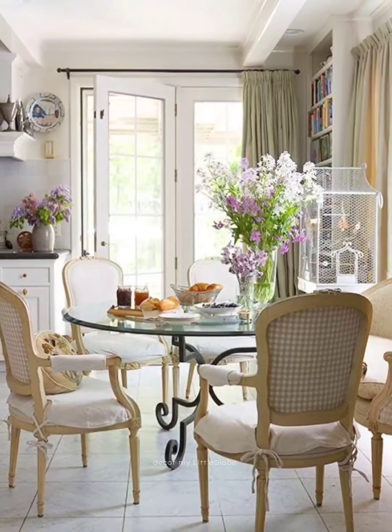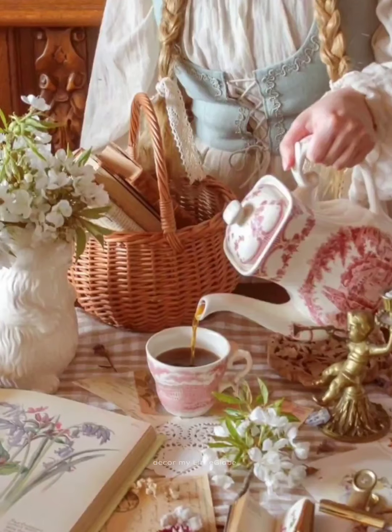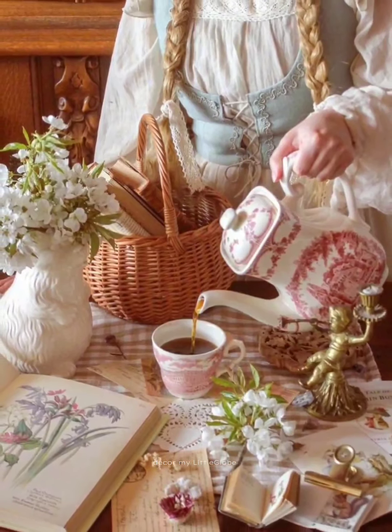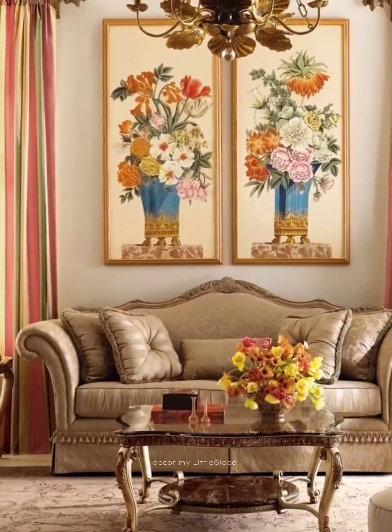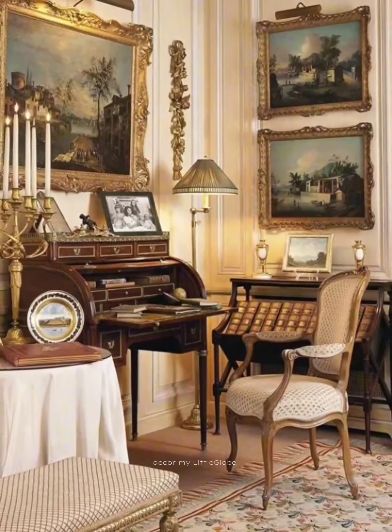Transform your kitchen and dining area into the heart of your home with a farmhouse style table, open shelving displaying rustic dinnerware, and provincial-inspired lilacs. We will offer ideas for creating a cozy gathering space that's perfect for entertaining.